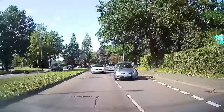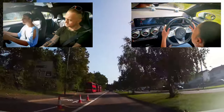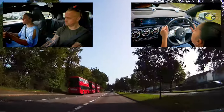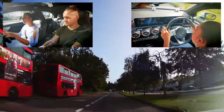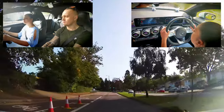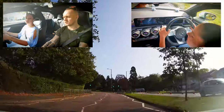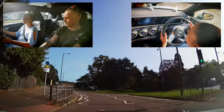This bus lane you can't. Excellent. Okay, that one I made a mistake. I need to understand, because of last time. No, I came into the right lane now, didn't I? Then I came to the left. Turn left at the roundabout, first exit, cross over the zigzag lines, using the left lane to turn left at the roundabout.